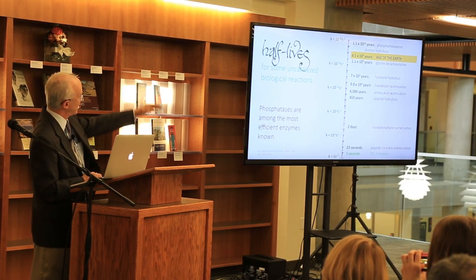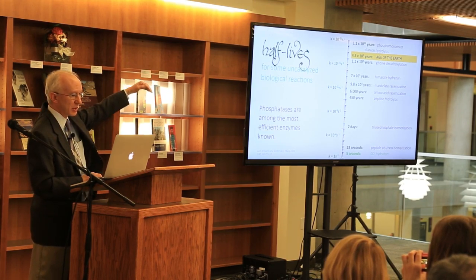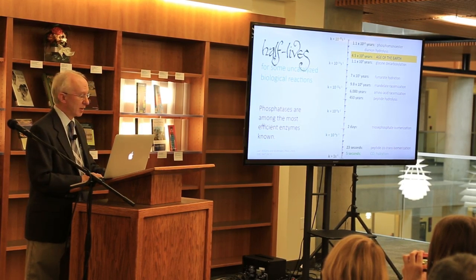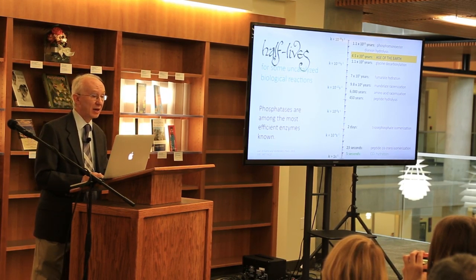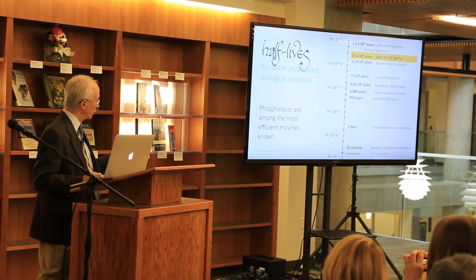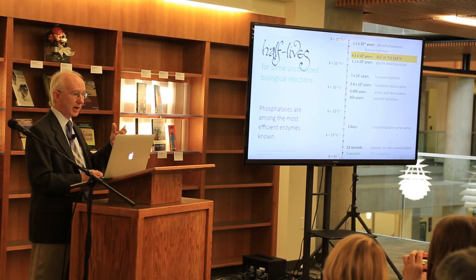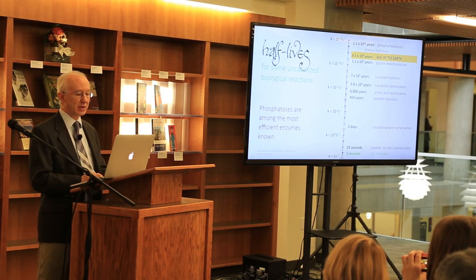So phosphatases, however, take that half-life from where it is up at the top, and it actually brings it off scale down below. It has a half-life that's sub 1 second. So that makes phosphatases among the most powerful catalysts known, certainly among the most powerful enzymes known. So what drew me first to these enzymes as a postdoctoral fellow was to try to understand the mechanistic details and what's going on at the active sites of these enzymes through the eyes of a chemist.